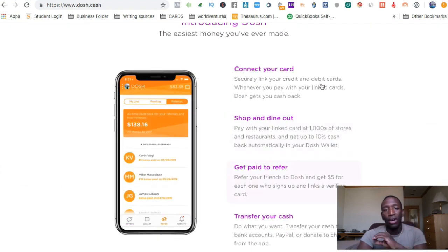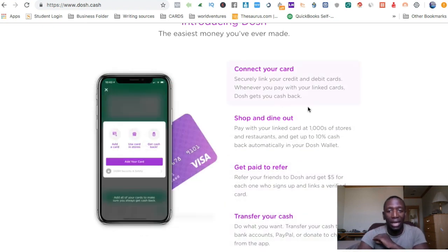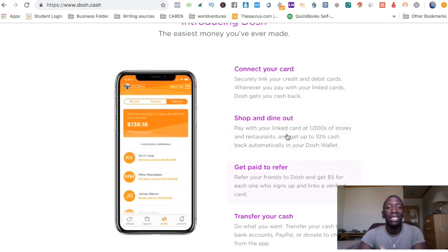You connect your card, okay? Securely link your credit and debit cards. Whenever you pay with your linked cards, that gets you the cash back. Okay, you can do shopping, any dining out of the 1,000 stores and restaurants, and you get up to 10% cash back automatically in your Dosh wallet.